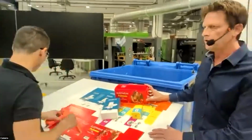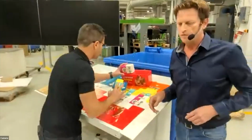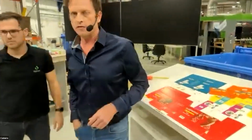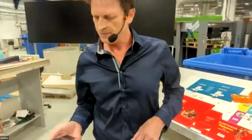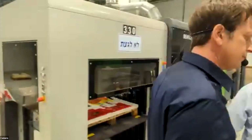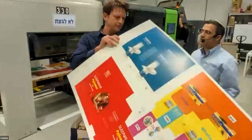Okay, so I think we've completed this job. We saw the quality. And let's start with the setup of the next job. It's a laminated E-flute. We're starting the job from scratch. I'll look at the time. It's 22 minutes past the hour. And while Morris starts the setup, Arnon, we're going to have a little conversation about this, right?